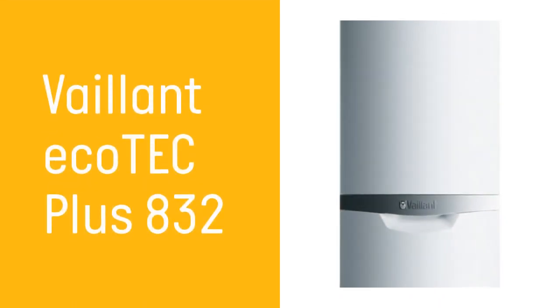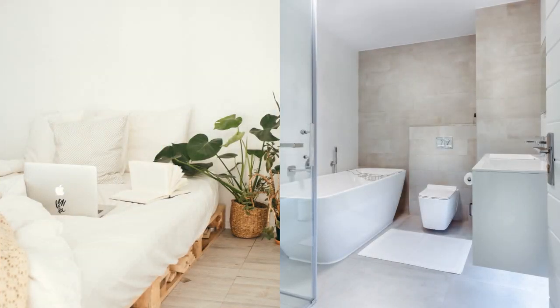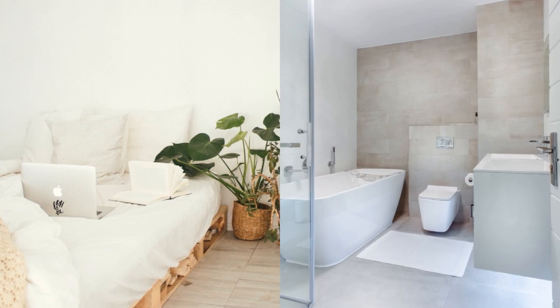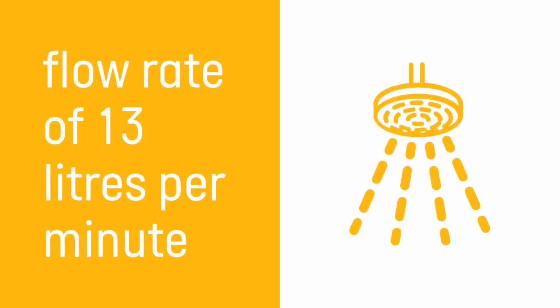Is the Vaillant ecoTEC Plus 832 suitable for my home? The Vaillant ecoTEC Plus 832 boiler offers a central heating output of 24.4 kilowatts and a hot water output of 30 kilowatts. In real terms, this boiler will be suitable for your home if you have up to 3 bedrooms and 2 bathrooms with 1 shower installed. This boiler can power between 14 and 16 radiators. You will also benefit from a Vaillant 832 flow rate of 13 litres per minute, which offers you a great heating and hot shower experience if your home has 1 shower.